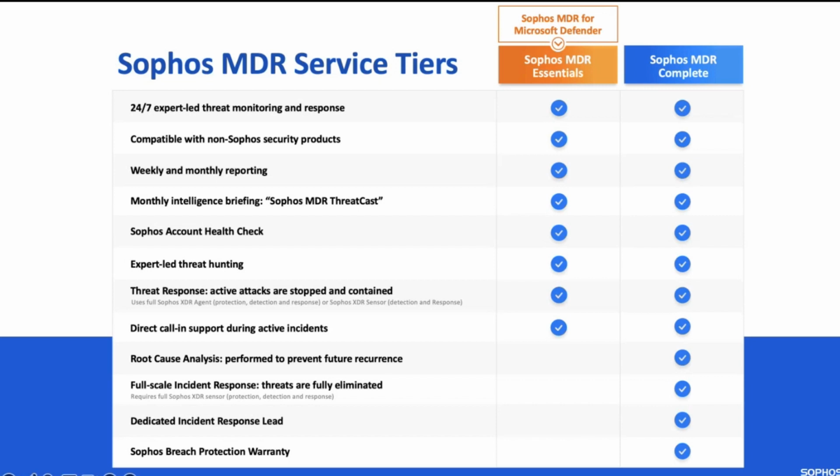So threat response is the first thing we'll do. And that is where we are containing threats. We are preventing any sort of lateral movement so they can't spread elsewhere in your environment. That could be isolating devices, that could be disabling affected user accounts. And then we're going to start removing those threats where we've found them. So we're going to eliminate them. We're going to delete malicious files, malicious artifacts, whatever we need to do to clean up the threat on the device that it's being detected on.